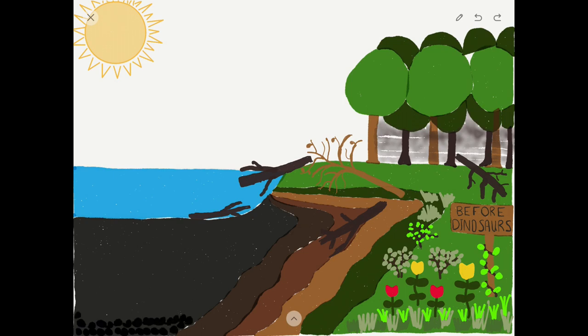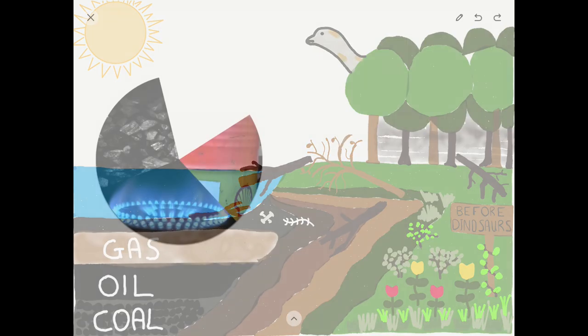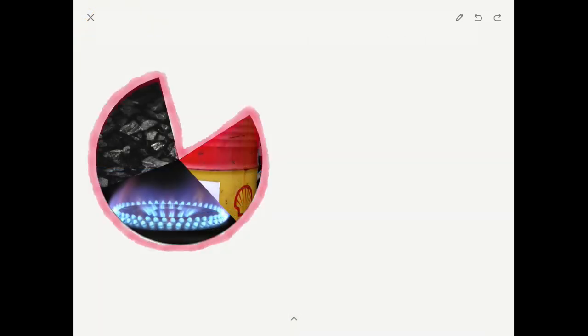Why are they called fossil fuels? I think it's because they're made of prehistoric plants and things, and that means they are really old. So we just call them fossils. Do we use them a lot for energy? Yes, we do actually at the moment. Over 80% of our energy comes from fossil fuels today.